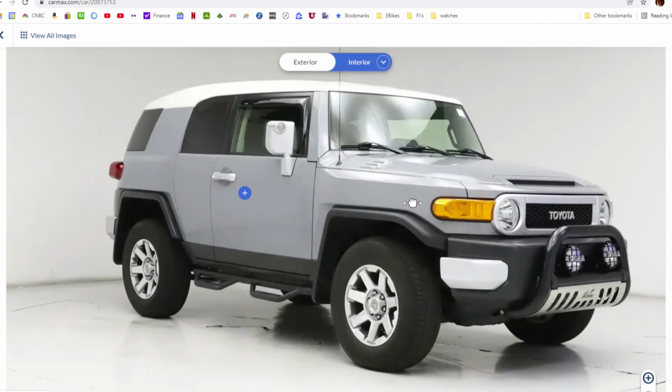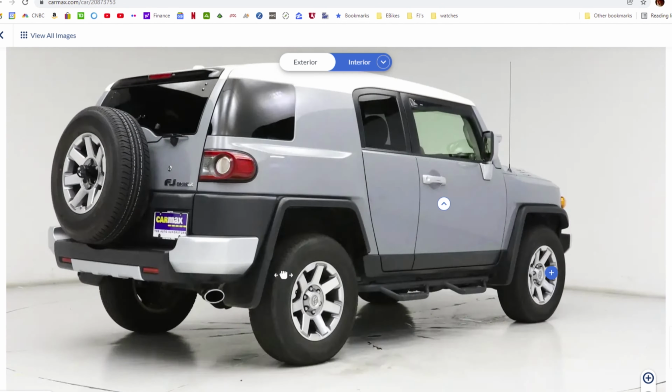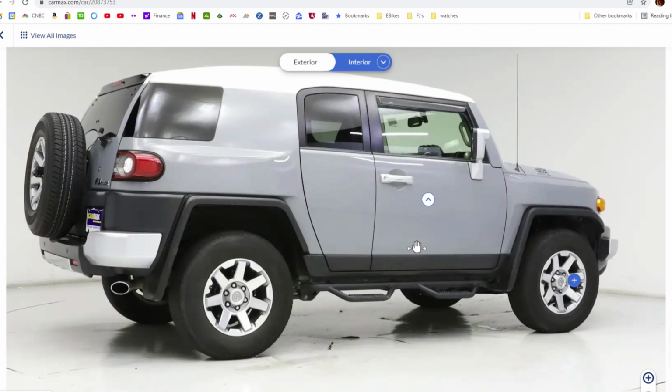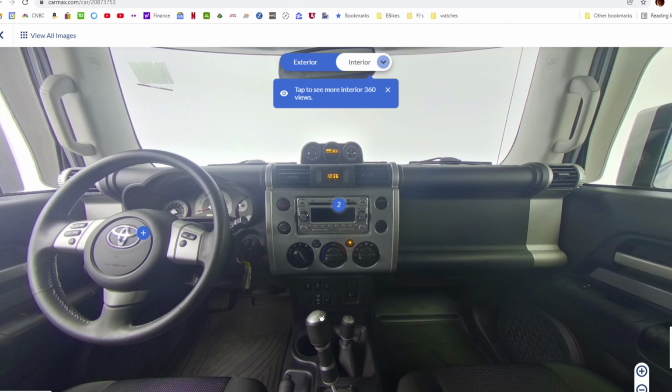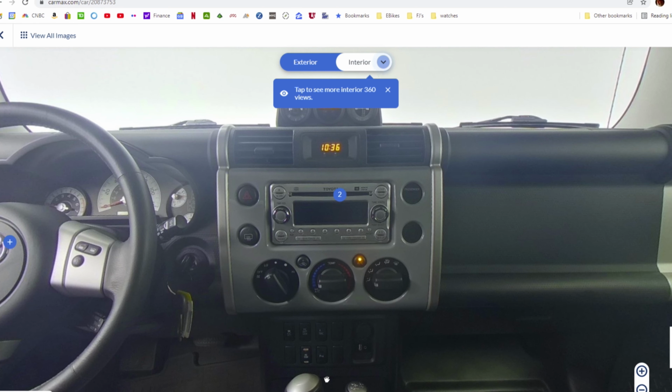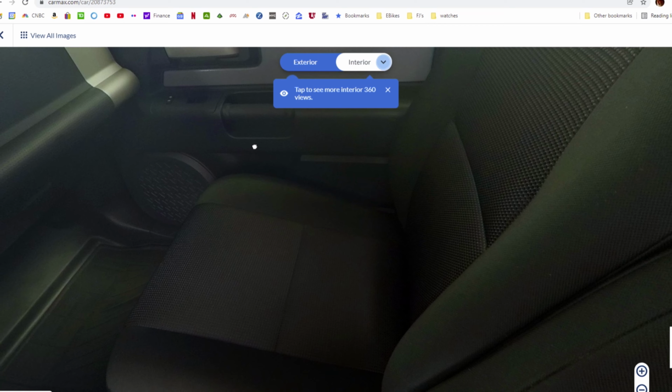So let's see, it's got SUV tires, stock, no lift, no mods, no roof rack. Let's see inside. Okay, it's got a rear diff lock, A-TRAC, a parking sensor, inverter, rear view camera, Sirius XM trial. Yeah, you can get a trial on any XM radio. It looks clean. Seats look clean.